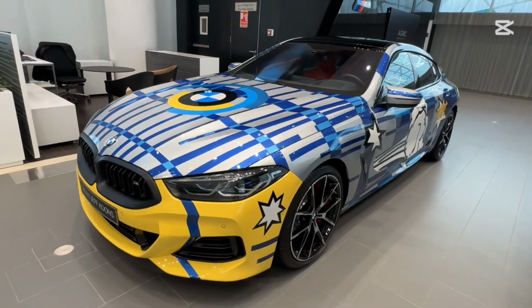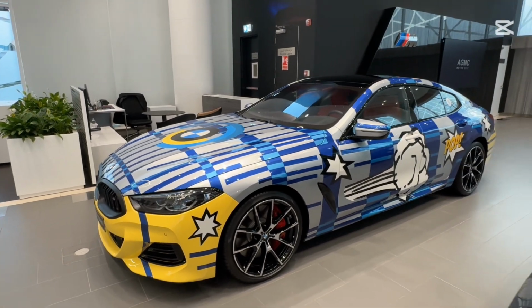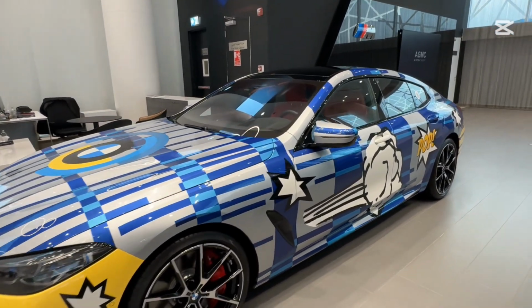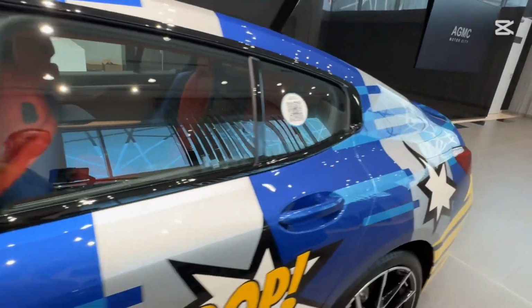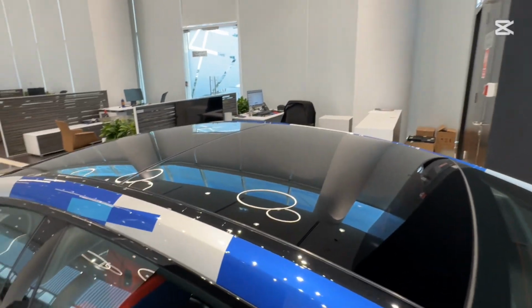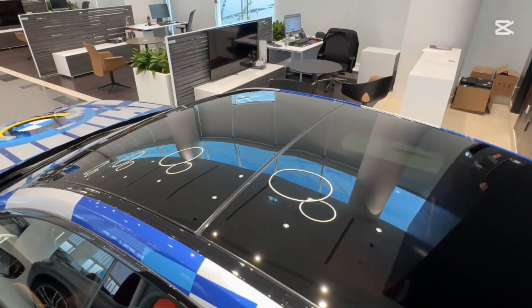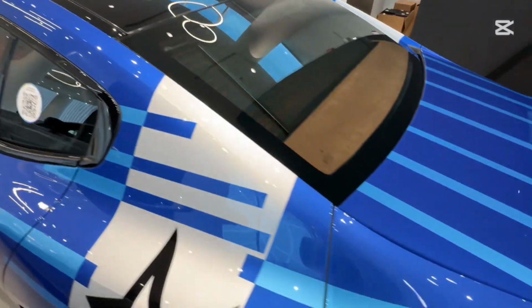So overall, I give my respect to the designer, to Jeff Koons, who spent a ton of his time designing each and every single car of the 99 units limited production run of this BMW 8 Series Gran Coupe. He has spent 285 hours on every single model. So every single model has taken 285 hours of his time to hand paint.